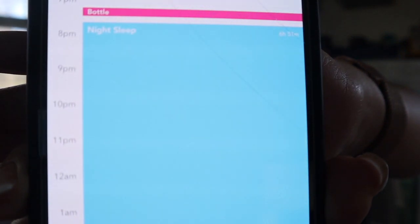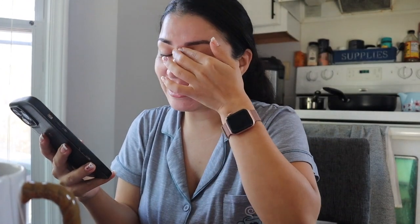That was a 6 hours and 51 minute stretch. Can you see all of that blue? Look at that. So at 2:26 he woke up again, which I don't want to wake up in the middle of the night at all. But the fact that I almost got 7 hours, like, well, he did.